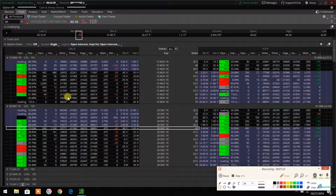So that is what we'll be looking for this week. Another thing we'd like to see is maybe some more added activity down below the market, some put sellers. That would be definitely a nice confirmation saying that people believe that Six Flags has dropped far enough, and they believe that selling puts has now become a great thing to do.